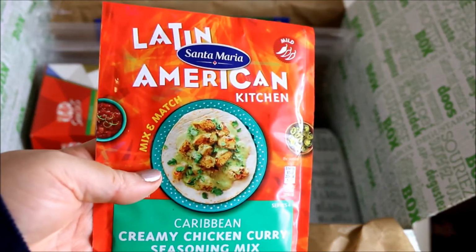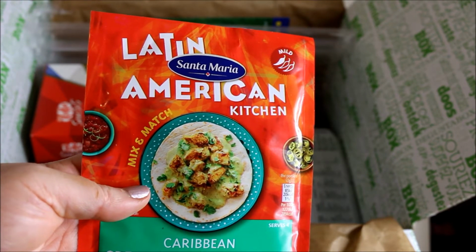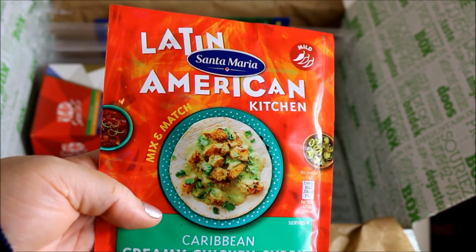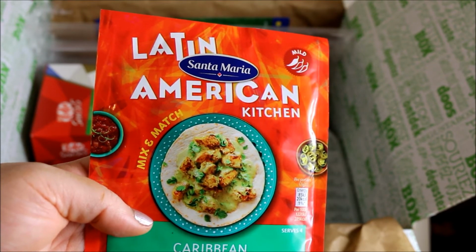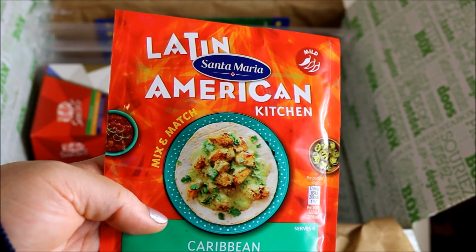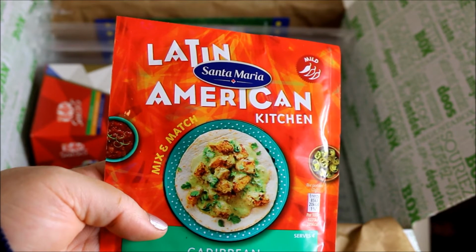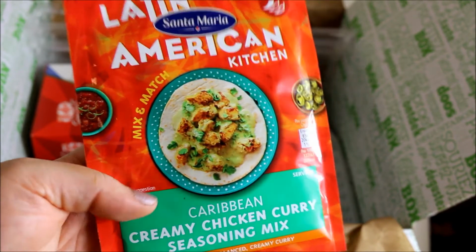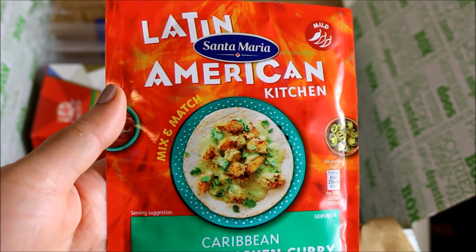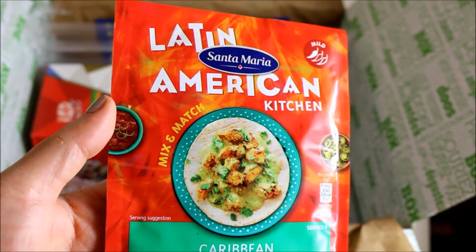This is another one of the products of the month, and it's the Caribbean Creamy Chicken Curry Seasoning Mix. Caribbean fare is a melting pot of cuisines and a food lover's paradise. Our seasoning mix is inspired by Indo-Caribbean food, and its mild curry flavour goes perfectly with chicken and cream. Alternatively used with vegetables and coconut milk to suit vegan, vegetarian and lactose-free diets. We've had Santa Maria products before, and I think we got a coating for chicken and it was really nice. So I'm looking forward to trying that.